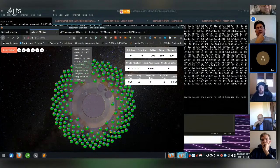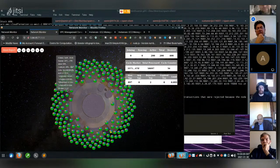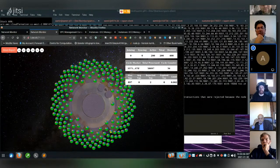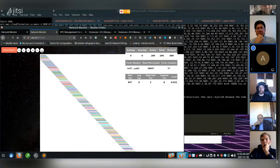Yeah, and the max TPS, even though it didn't get to 1,000, basically each node is reporting how many transactions per second it happened to see. So it's possible that no one of them ever saw more than 1,000. Right. And also because it was spread out across 4 different nodes doing the actual spamming.